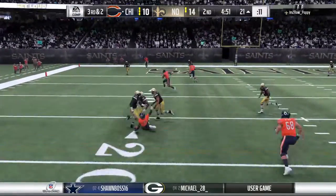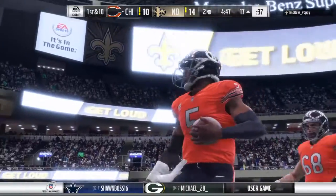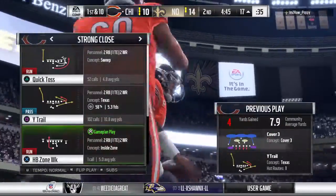Steps away to his left. He can run for it, and he will. 4 yards there as they let him out of the pocket, and he got enough for the first.